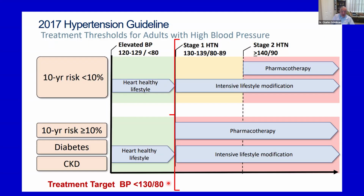Now, here are the pharmacologic treatment guidelines and thresholds for adults with high blood pressure. That's divided into people at low risk and people at high risk. For people at low risk, blood pressures between 120 and 129, emphasize heart-healthy lifestyle. For blood pressures between 130 and 139, intensify the lifestyle modification and start medication at a blood pressure of 140/90.